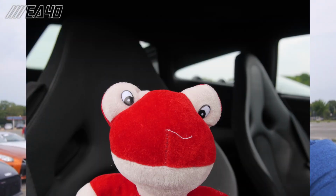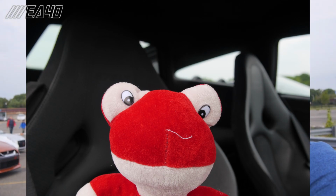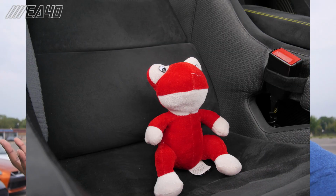It's just the raw feeling of it. It's just incredible. I guess the only downside I can think of is that the buckets are a bit too low to be a real camera car. But do you really want this to be a camera car? Or do you want this to be attacking Eau Rouge and Raidillon?